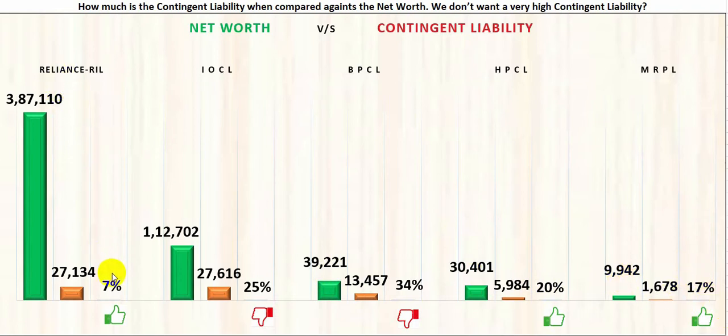Only Reliance has seen the lowest contingent liability of 7%. That is, its contingent liability was 27,000 CR against a net worth, that is the actual value of the company, at 3,87,000 CR.